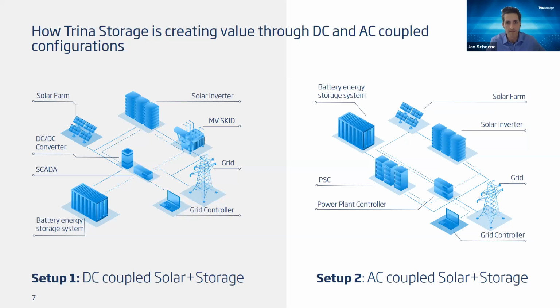And I guess now in the next session, this will be part of our discussion, going a bit deeper into what options, what hurdles we see for co-located DC and also AC coupled configuration. Handing over to Tanushree.